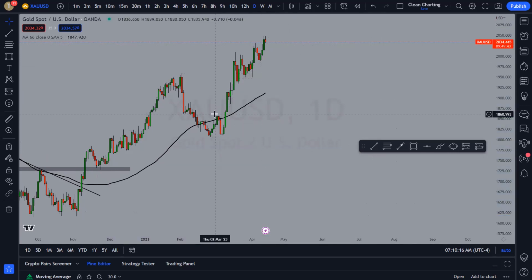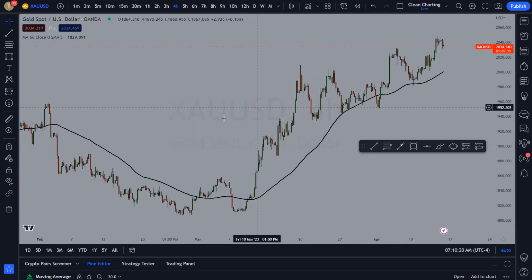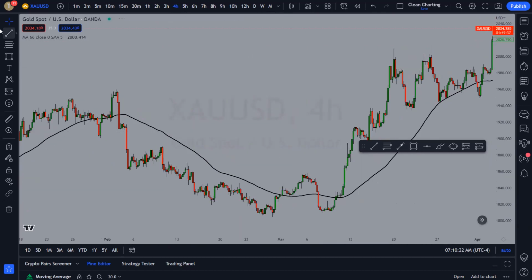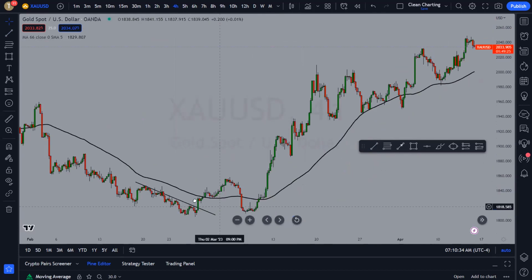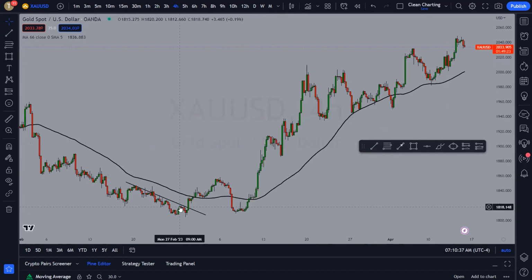So let's go into the structure, right? The H4 structure. So the H4 structure was this over here. We would have had again the downtrend on the H4 to make that daily higher low, right? So we made that daily higher low. We came out of the downtrend right here, right? And then we started to go upwards, right? So we had a little structure break right here.